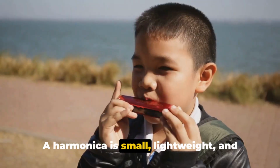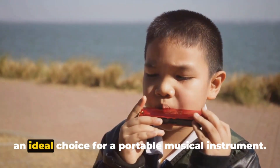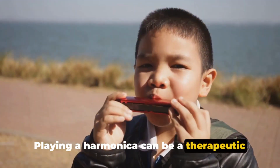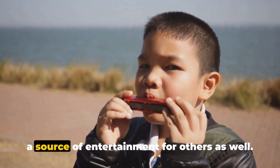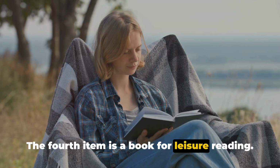A harmonica is small, lightweight, and doesn't require any electricity, making it an ideal choice for a portable musical instrument. Playing a harmonica can be a therapeutic activity, and if you're feeling generous, a source of entertainment for others as well.